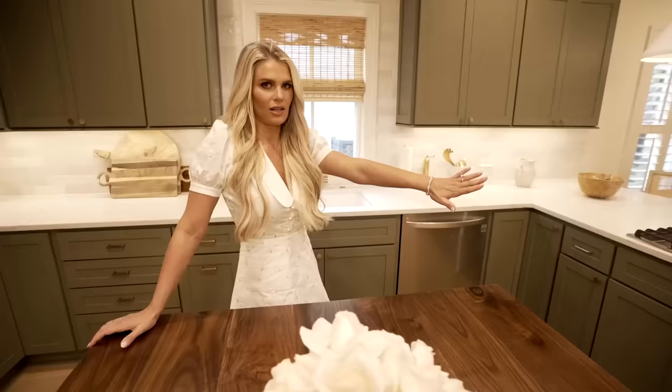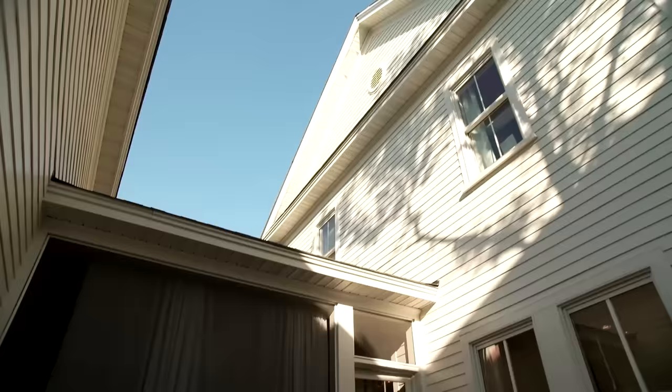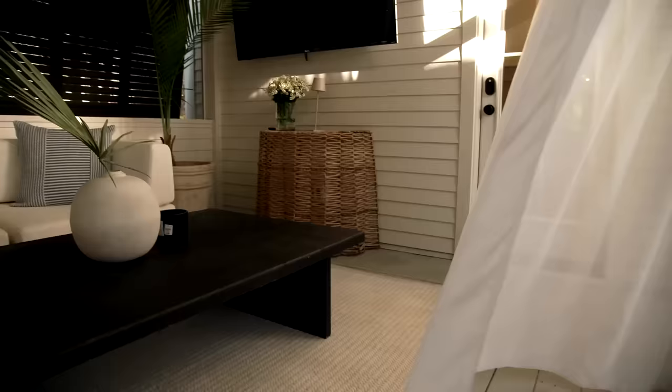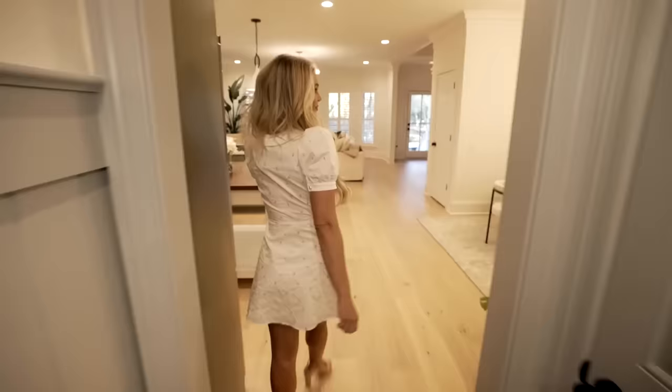So I love that. Okay, so this one is a little different because it is a screened in porch, but I've kept it kind of like a media area. So have a TV, have the L-shaped couch, so everybody can hang out here and watch football, have snacks. I actually really love this area. It's really cozy.